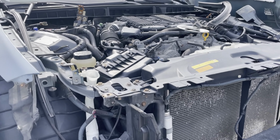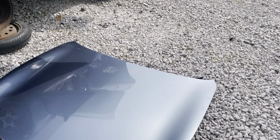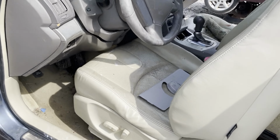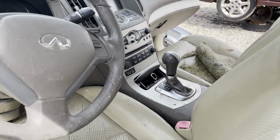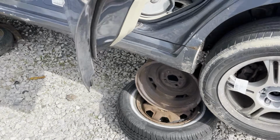The G35 we found in the junkyard had all the parts that we needed other than the passenger headlight. Luckily, the hood was in amazing shape, along with the rest of the parts that we took. We got extremely lucky because we saved a ton of money with this find in the junkyard.